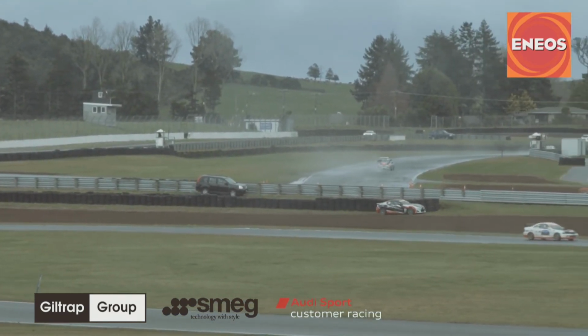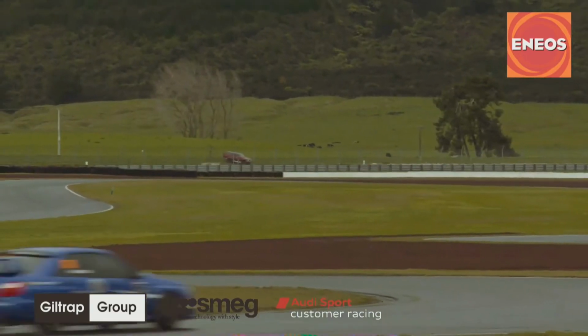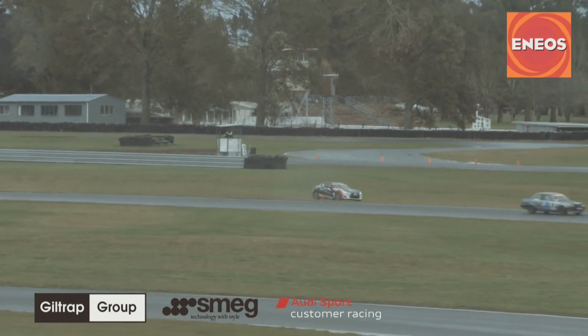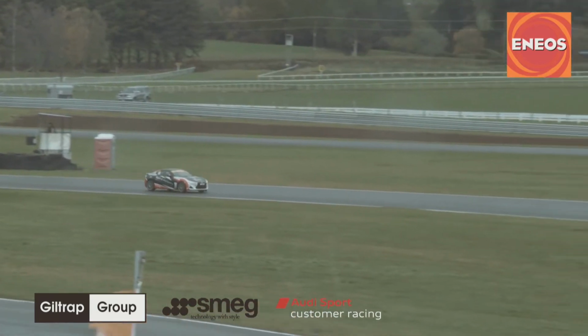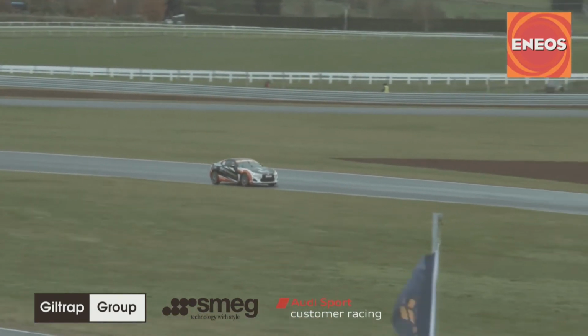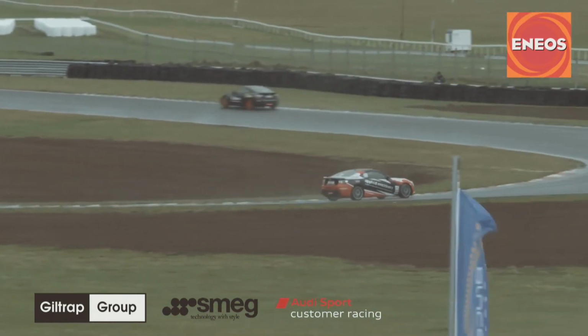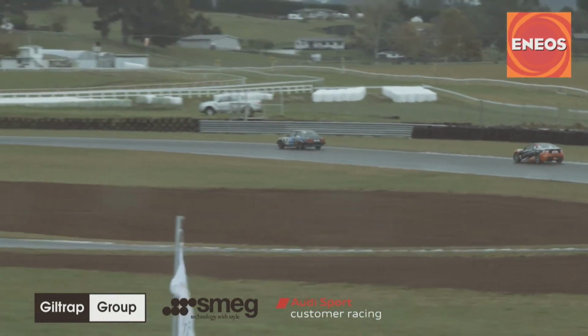Okay, we've got a car right off over at the turn 5 at the moment. That was one of the 86 Toyotas. In fact, I think that might have been our lead Toyota. Just trying to pick that up as it comes back on track now. I can't pick the number up from this distance, but I've got a funny feeling that was our leading Toyota 86.